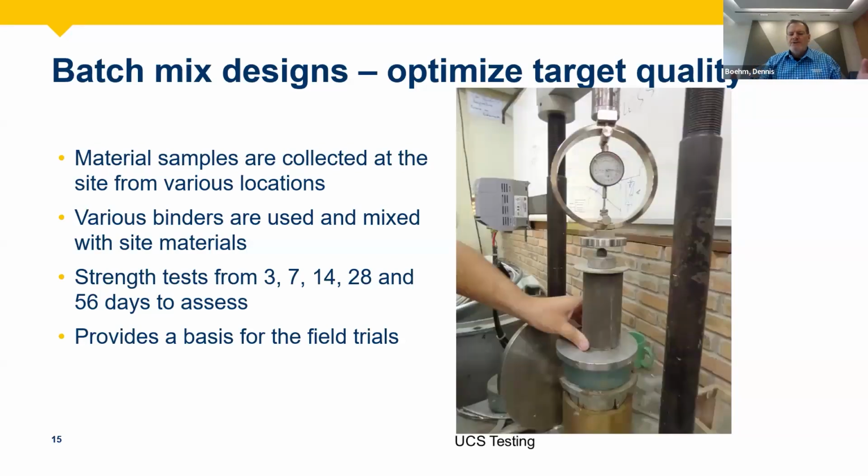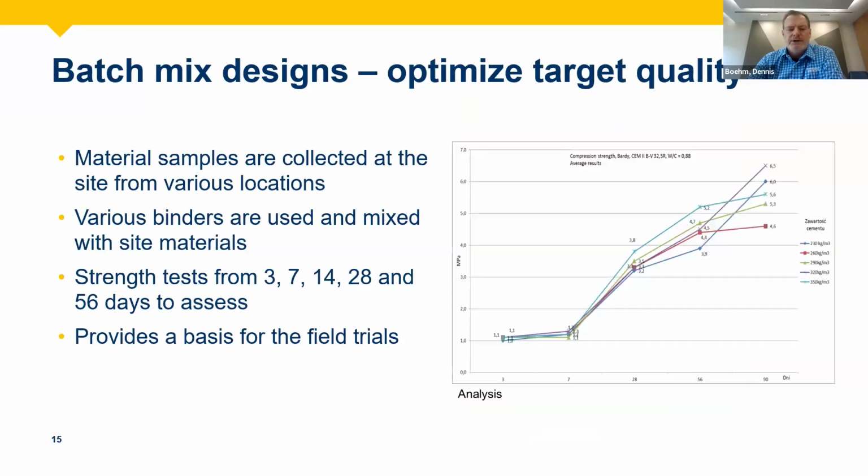And then when we test these samples, we want to test them running the applicable ASTM testing for low strength soil cement mixtures, right? Which has a different loading rate than we use for typical concrete cylinders. So I just want to make sure everybody understands that, right? So we don't run the standard ASTM concrete cylinder testing on soilcrete samples.